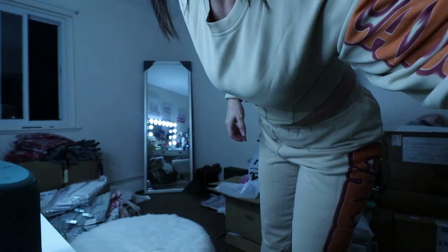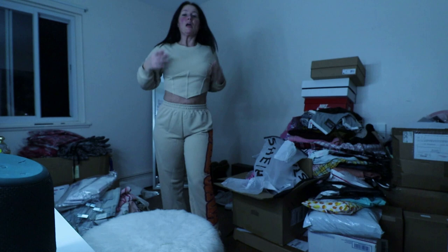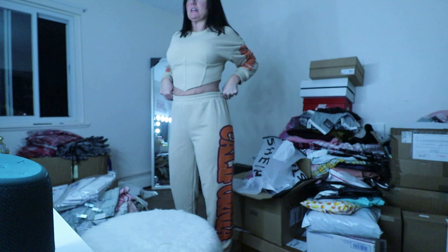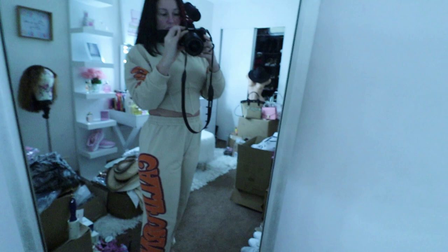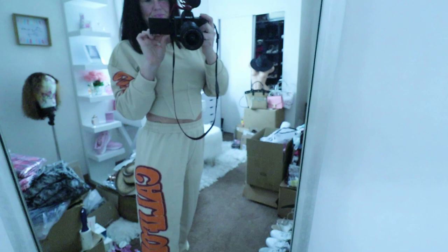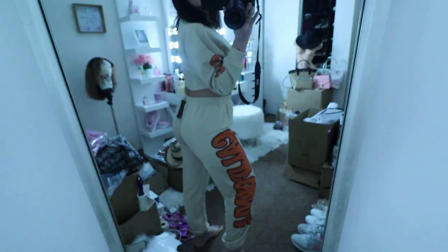Okay, y'all. This top is a size large, and the bottoms are a size medium. The top fits perfectly, and the bottoms fit perfectly. It is in a nude color. I want to make sure y'all are getting the full color of it, because my camera is doing this. This is what it's giving.